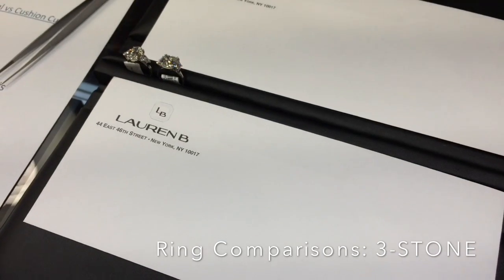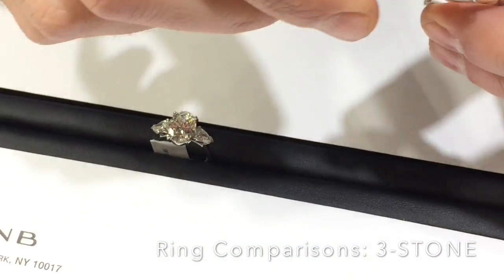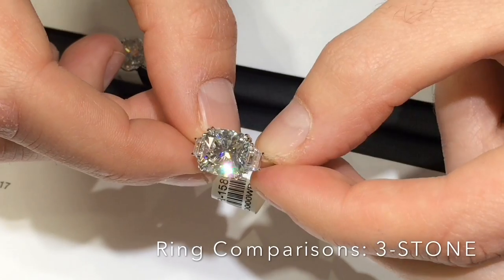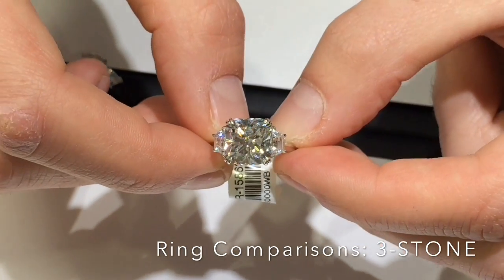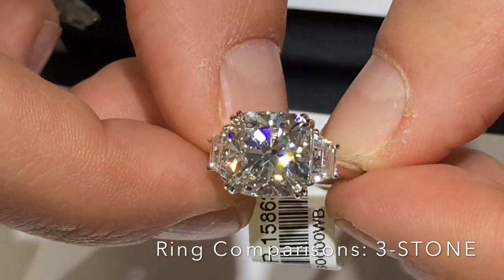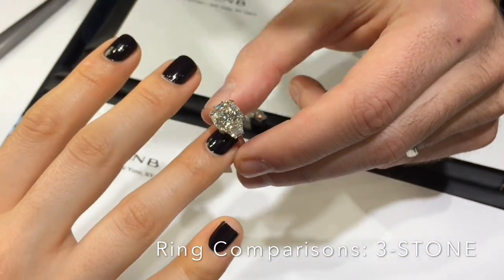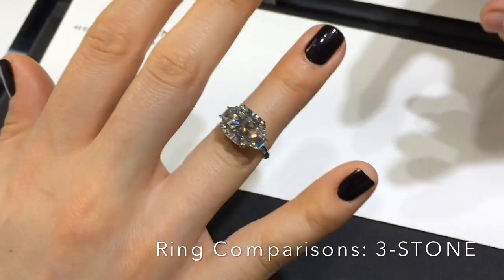Next up, we're going to do classic 3-stone rings. These are some big ones. These are not on the website yet. These are available in store by appointment only. First, we're going to give you this really gorgeous 5 carat plus cushion brilliant center with some step cut trapezoid side stones. This is a really big look on the hand. This is a large center stone, a lot of sparkle coming from it. Let me just clean it. Some fingerprints get on these very easily.